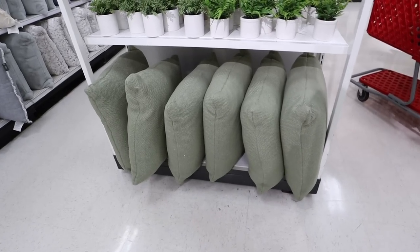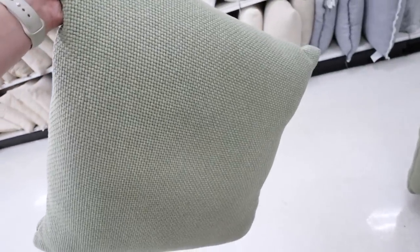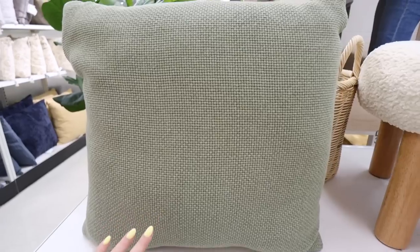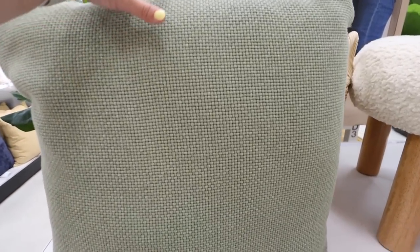These caught my eye. They're bigger Euro shams in a really beautiful sage color. They're really, really soft, but they are like waffle knit. I want to show you the color in better lighting. Just a beautiful true sage, and like I said, they're very, very soft. These probably come in more colors online, so I'll have them linked. They're from Threshold. They're $30.